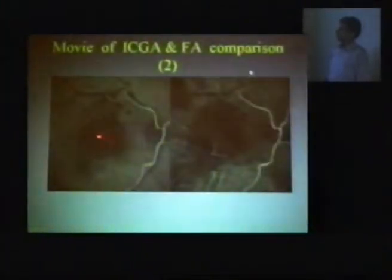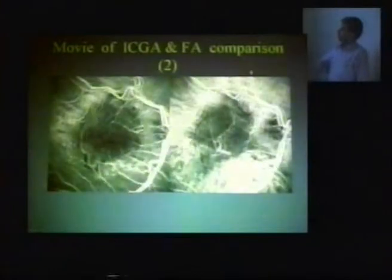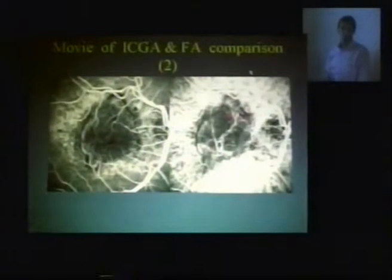Fluorescein here, ICG on the right. Okay. No details here. Very clear details on the feeder vessel on the ICG. Usually I do ICG alone for feeder vessel. But in this case, I wanted to show the difference between the two, how there is absolutely nothing of fluorescein and very clear detail of ICG.